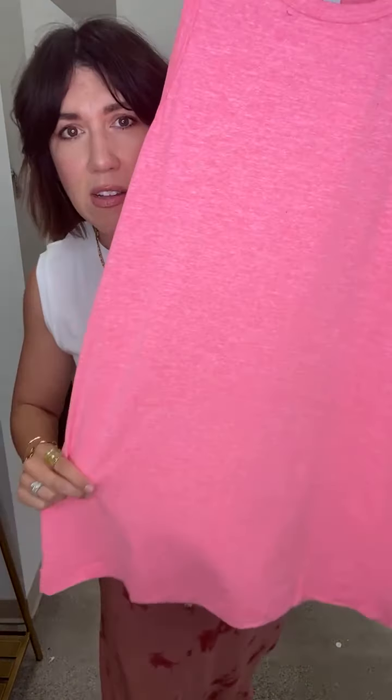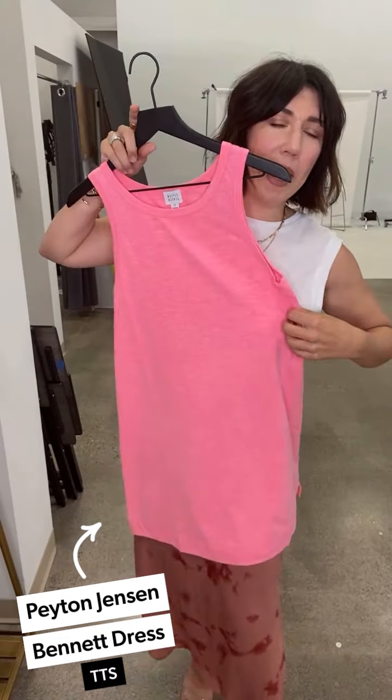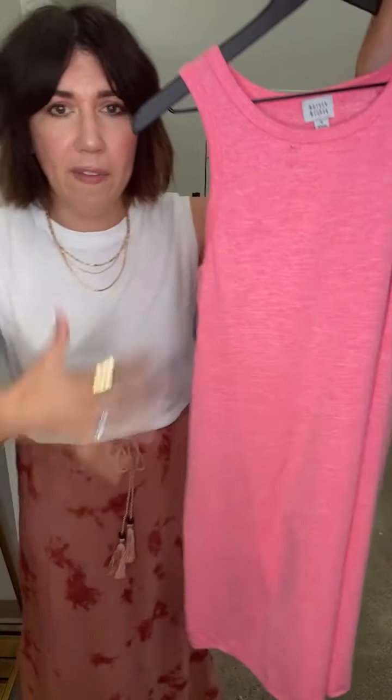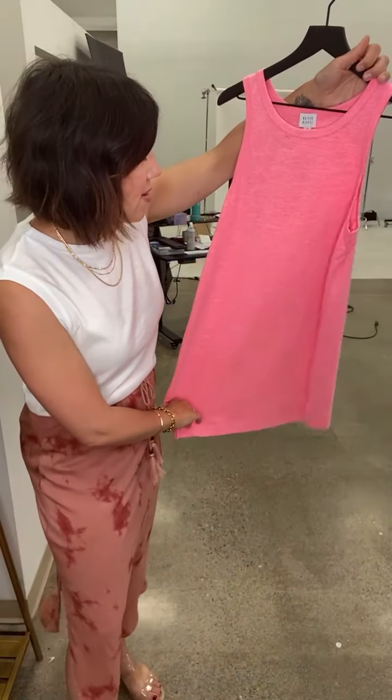But check out this beautiful neon bright little Peyton Jensen dress. This is just the easy peasy throw-on pool dress. You're treating it like your sundry weekender dress, but if you don't want to fuss with a waistband or anything, you just toss it on and you go. Throw it on with a little easy Freedom Moses, wear it to the pool, you can be on the sidelines.